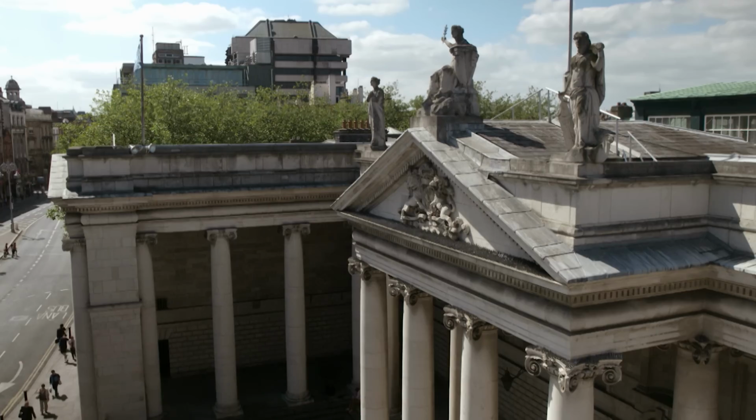So what would the building have represented to the people of Dublin? Well, it represented, I suppose, colonisation. It represented the empire in that sense.